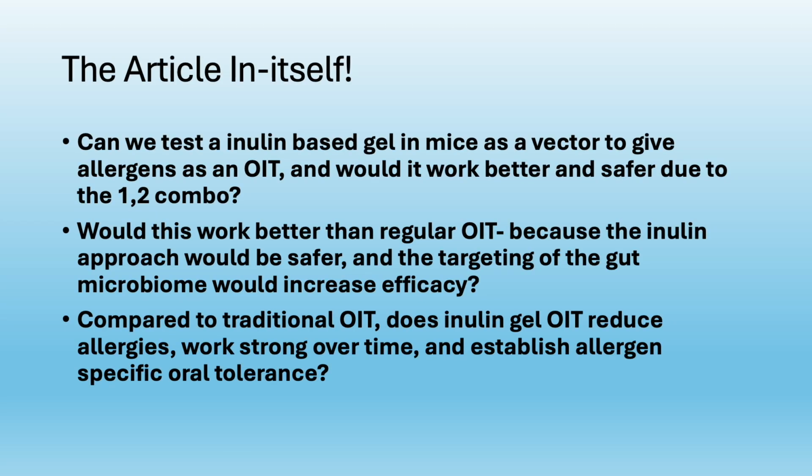So, I thought I'd start diving into the article. The article seemed to want to answer a lot of questions, but the three most important questions that the scientists wanted to answer are: can we test an inulin based gel in mice as a vector to give allergens as an oral immunotherapy? And would it work better and safer due to the 1-2 combo that I discussed?